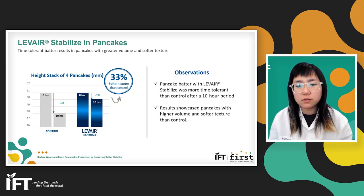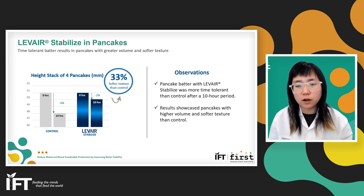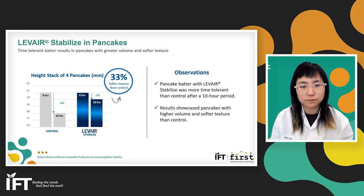By modifying the leavening system with LEVAIR Stabilize, we were able to create a more time-tolerant pancake batter, reducing the loss of height of finished product, as shown by the blue bars. In addition to the advantage in volume, pancakes made with LEVAIR Stabilize also had a 33% softer texture than those made with control.